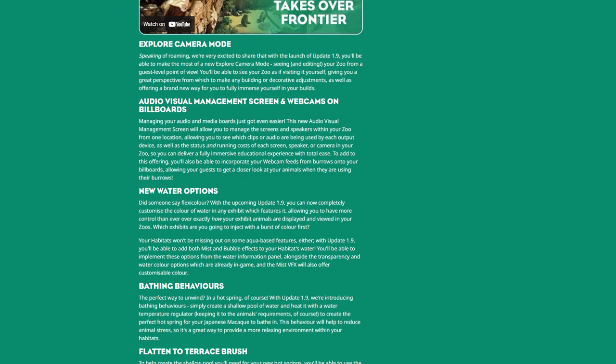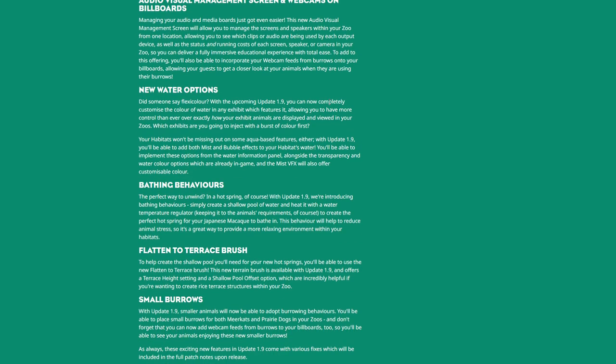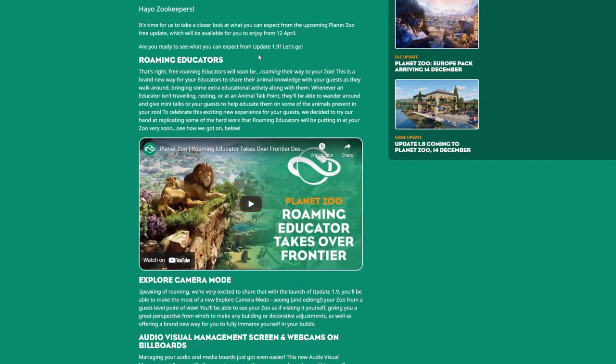There's also going to be some changes to the visual management screen and the webcams on billboards that include the ability to go ahead and show webcam feeds from burrows. Boom! I have been requesting that since we got the idea of webcam feed, so I'm very excited about that. And also, speaking of burrows, there will now be small burrows so that meerkats and prairie dogs will be able to have small burrows they can go into that you can actually see inside, including with the webcam that you can sync to something so that people can see what the little prairie dogs or meerkats are doing in their dens, which I love.